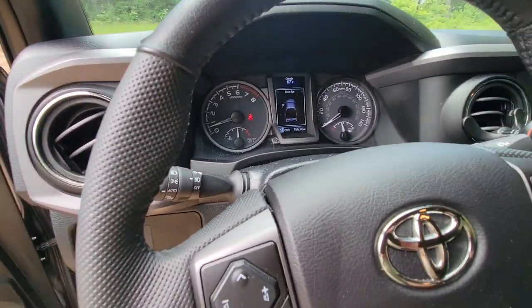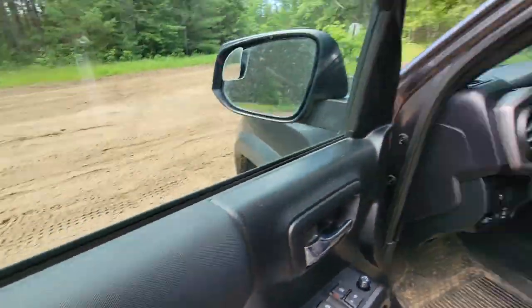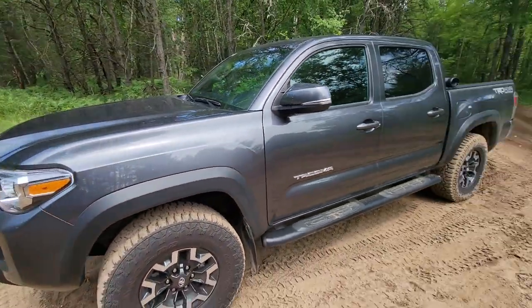And that's it. Sweet, functional, and simple in design, but such a great vehicle. I straight up love it. I mean, the quality of it, the fit and finish of it, the capabilities of it is excellent.